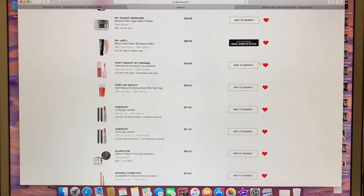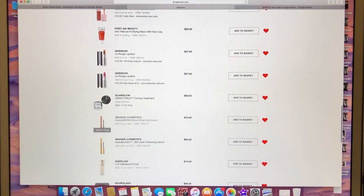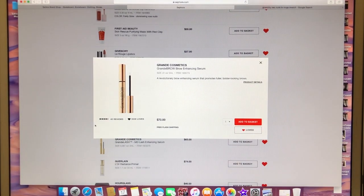What else do we have on here? Oh, some Grande Cosmetics products. So I have the Grande Brow Enhancing Serum. I just received this through Octoly and I really enjoy the lash serum, but the brow serum, I think they both have biotin in it. I have a really adverse reaction to biotin, and because I do use this in the brows, it has made my forehead break out a bit. I haven't had clear skin on my forehead since I started using this product, so unfortunately I'm still testing it. I haven't gone the full 4 months.